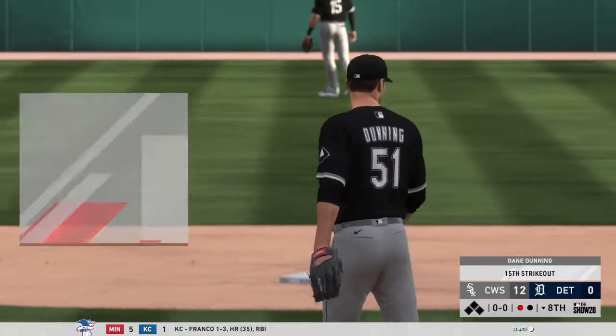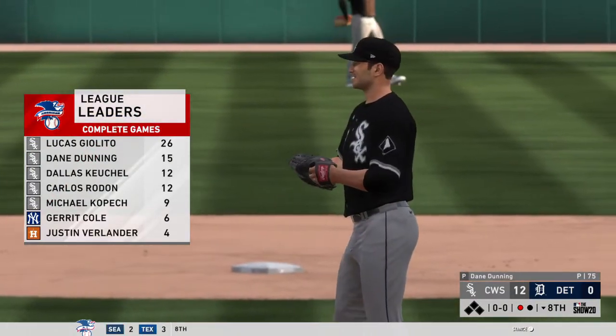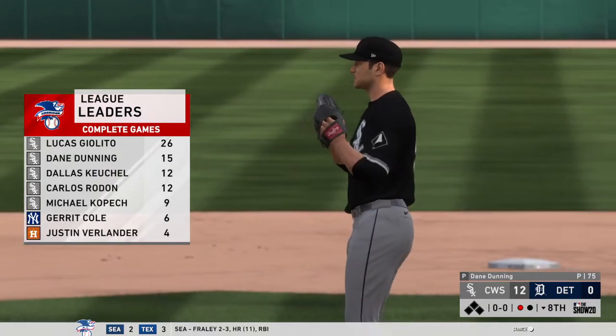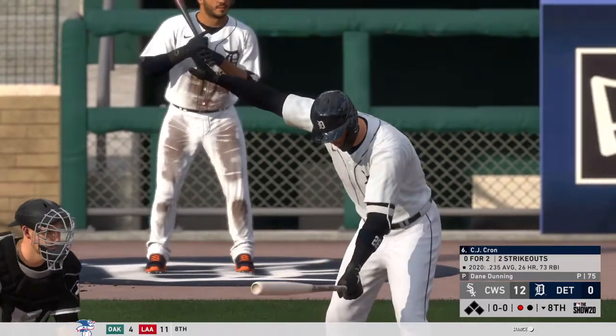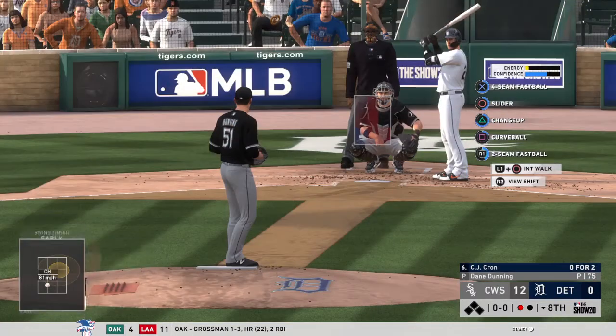One of the keys is staying focused. This was a team right now that's been playing good baseball. They're in first place, and hopefully they're not losing sight of the schedule and looking ahead to the postseason, because getting swept at this point of the season is not a particularly good look. So that'll bring up C.J. Cron. 0 for 2 for him to this point.